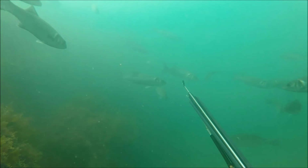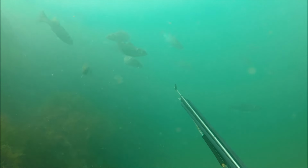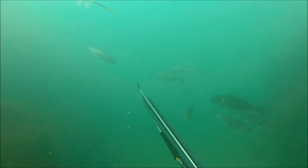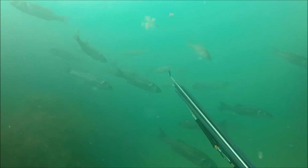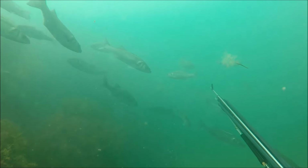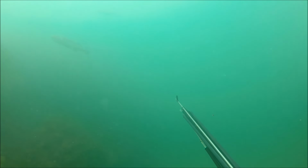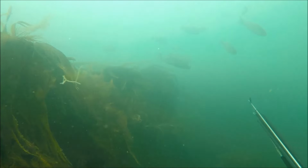See this shoal of undersized bass milling around right in front of my face, and I'm going to blow some bubbles soon and watch them all scatter and not really come back. They absolutely hated that. Hated it. That's another top tip. Something else you can try when you're not in the mood to shoot a fish is click your fins together. See how the fish react to that.